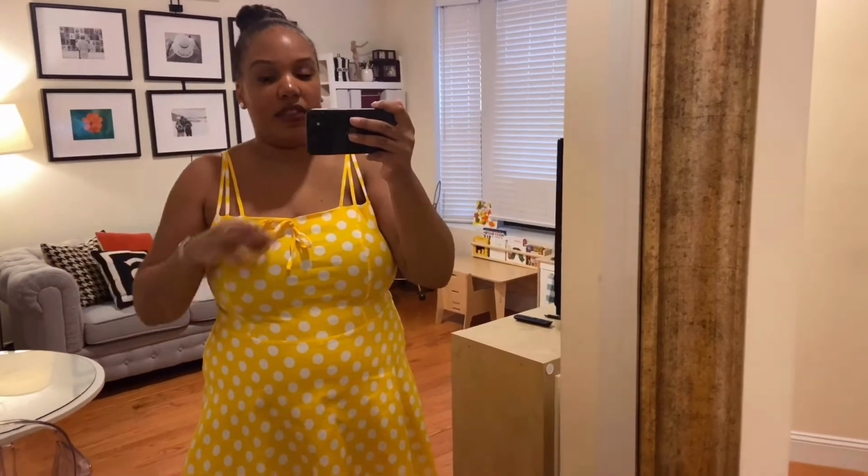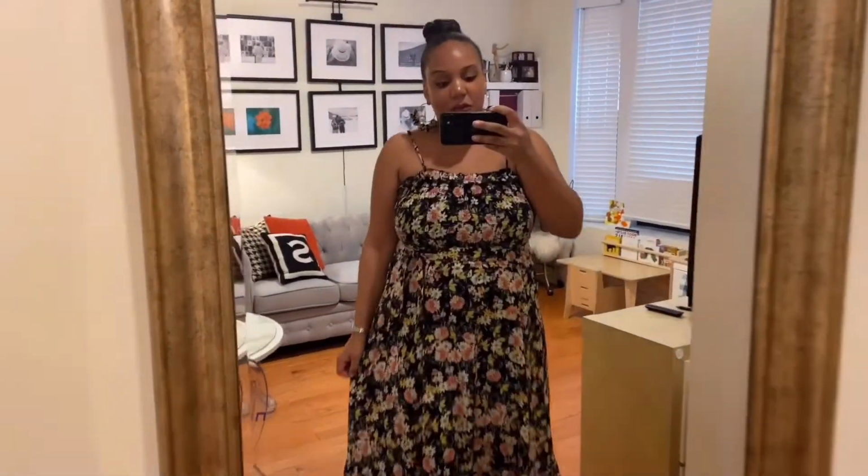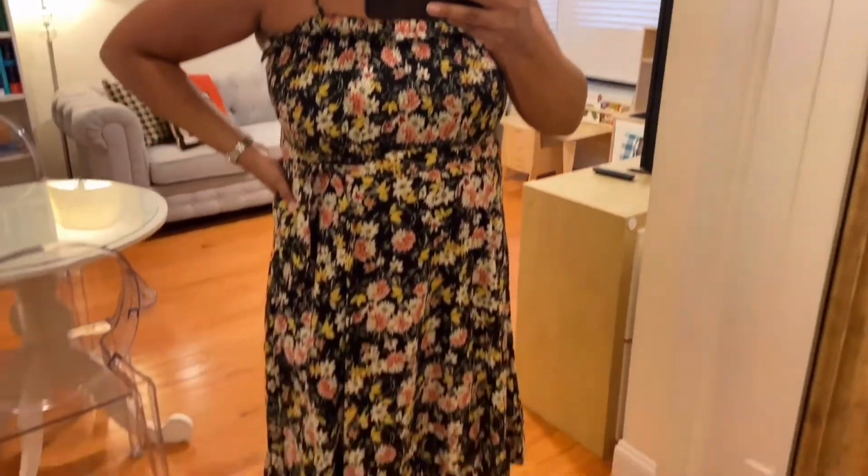But yeah, a fun dress, a few tweaks that I had to make, like again, sewing the straps together so they don't fall off. And then eventually when I get around to it, getting rid of this little bow here. But there you have it. I can't even tell you guys how much I wore this dress last summer. In terms of cost per wear, this dress is free now.